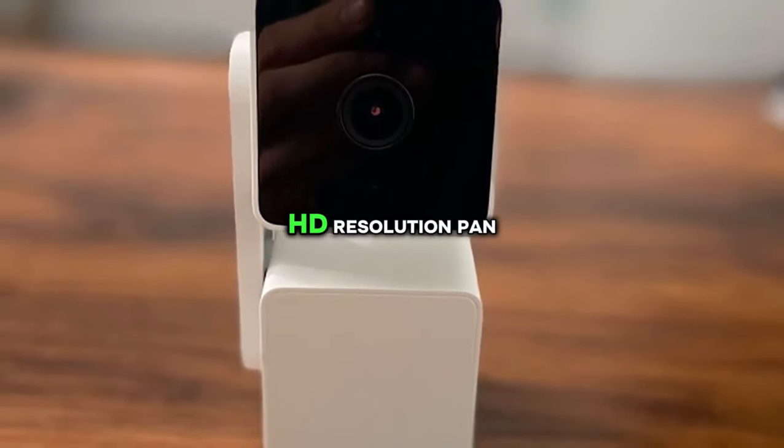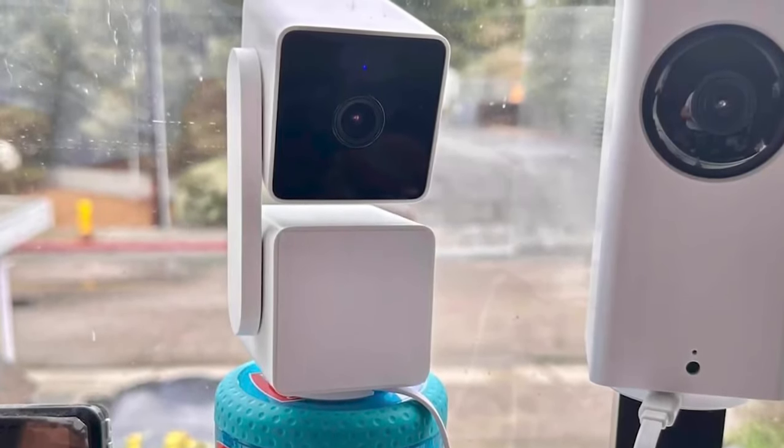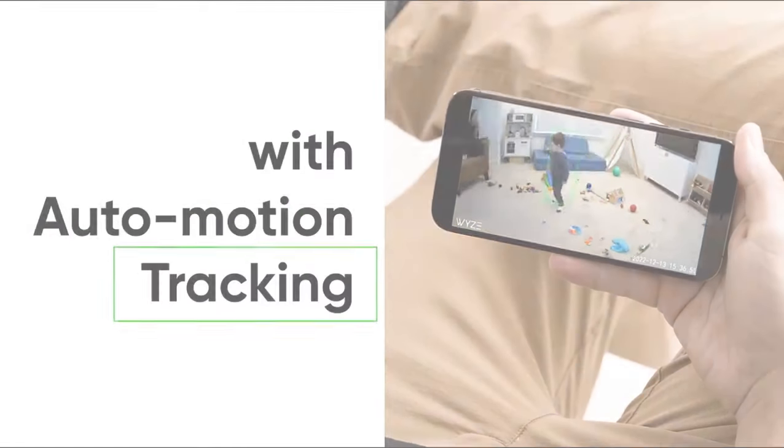With 1080p HD resolution, pan, tilt, and zoom functionalities enable remote monitoring via the Wyze app, allowing users to track any part of the room with ease or set predefined waypoints for automatic room monitoring.